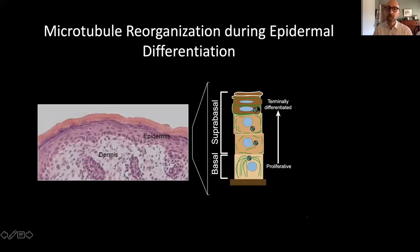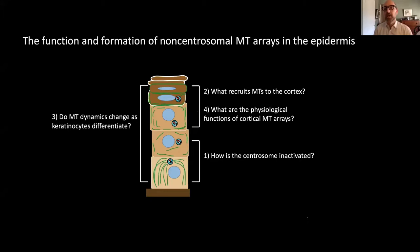And so we've been using this system to answer a number of questions related to microtubule organization, dynamics, and function. And I'm going to talk about two of those today, which is how is the centrosome inactivated when cells differentiate? And this is a very common feature in neurons, in muscles, in epithelia, but in very few cases do we understand what the centrosome microtubule organizing center activity means. And I'm not going to tell you about our studies on how microtubules are reorganized or how their dynamics are controlled, but I'm happy to talk about those if people are interested.